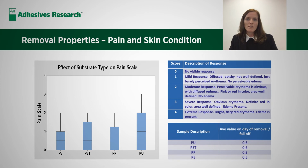Skin condition on removal is also a critical parameter. Again here, participants are requested to provide a rating for skin condition on removal, ranging from 0 for no visible response, to 4 for bright fiery response with edema present. Again here we can see that the polyethylene and the polypropylene substrates performed the most favourably.